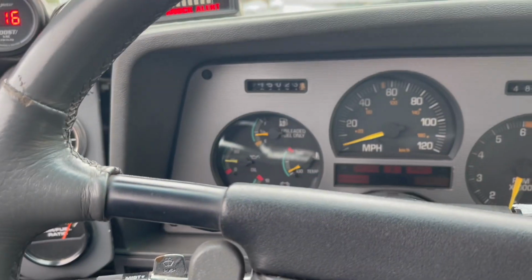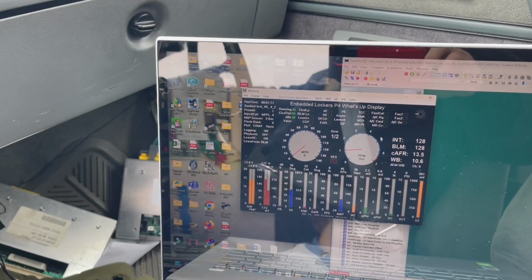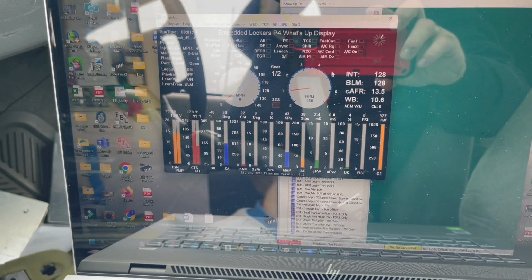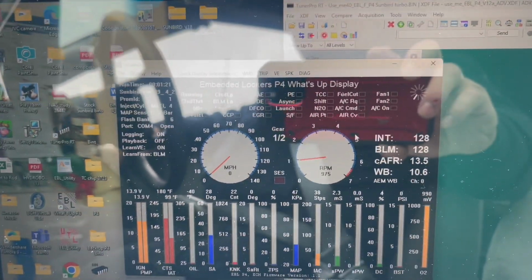All right, well, made it this far. That's progress. It's the furthest I've driven this car in over a year, because the odometer says December of '21, pretty sure. And there's the embedded lockers P4 flash setup.